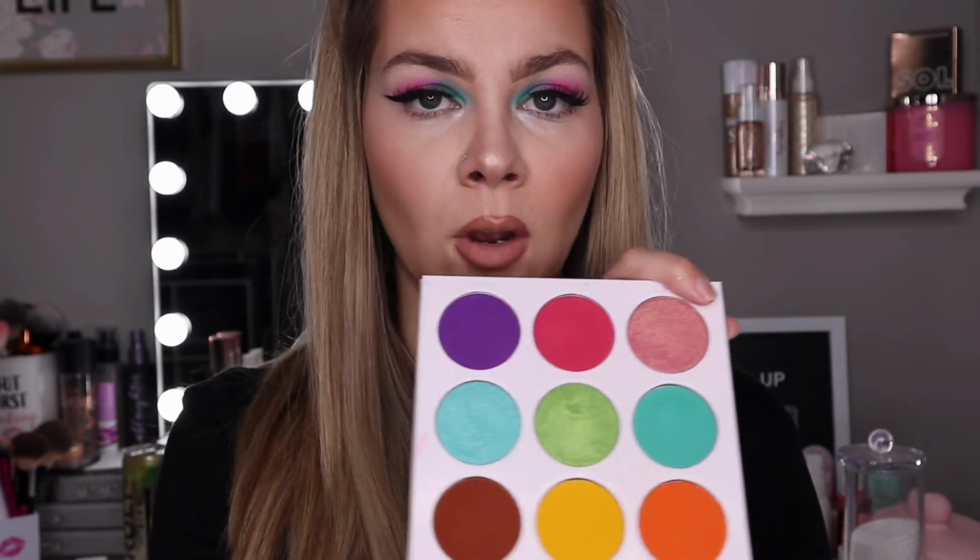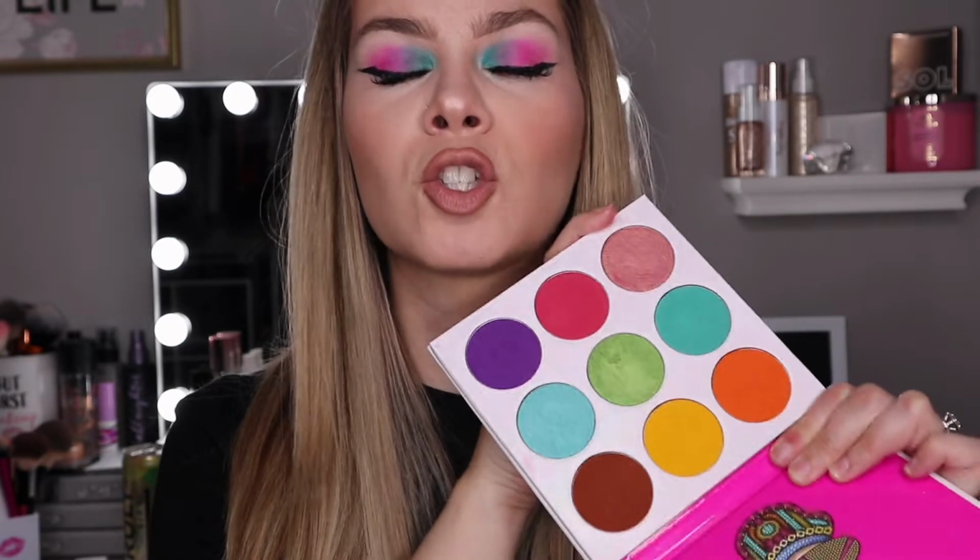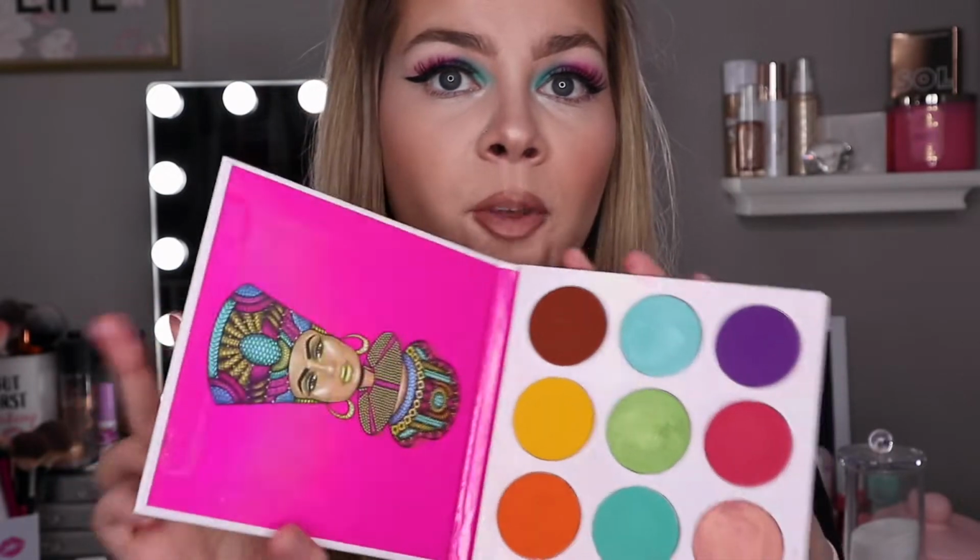I don't use this palette a whole lot, to be honest with you. The only reason I keep this palette in my collection is for the shade right here, because I don't have any shade like it, and it is so beautiful. I'm going to swatch it for you because, oh my gosh, I absolutely love this shade. It's kind of like a rosy gold, kind of pinky, it's just unreal. So I definitely keep this palette for the shade. Aside from that, I really don't use it that much, but it is a good palette, and like I said, I love the pan sizes on these because they're really big.